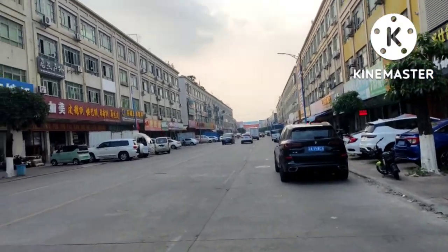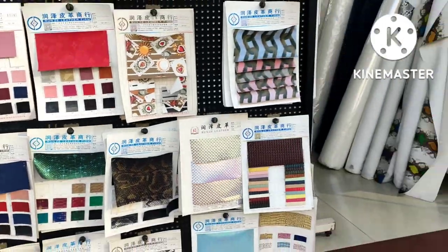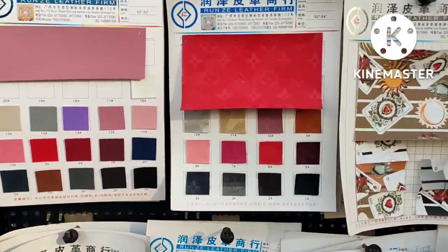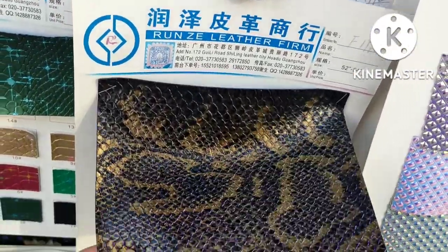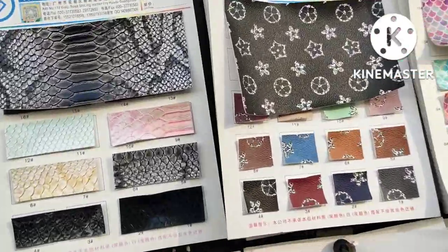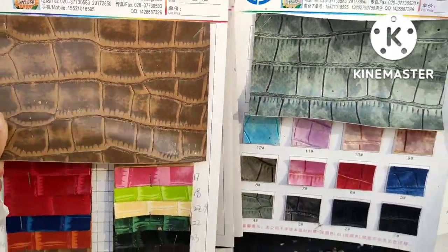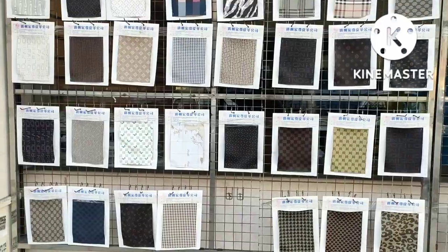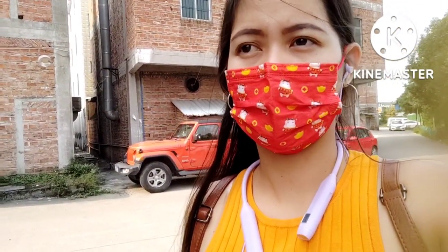I will walk around. This market is full of leather, for bags, coolers, like that. As you can see, guys, they have a lot of different kinds of materials for bags. See, this is what I'm talking about. Most of them put the samples outside, as you can see. So here we go, guys. Nandito na ako sa Huadu Leather Market and PU Market na ginagamit pang gawa sa bag.